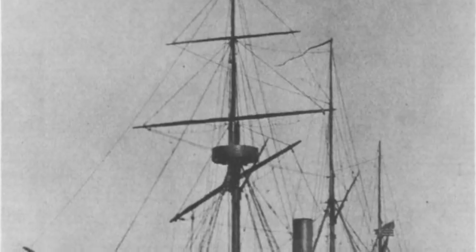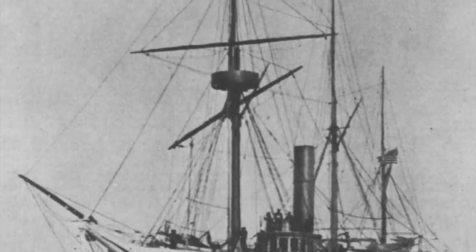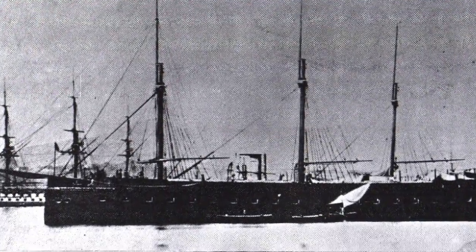The USS Michigan was designed as an auxiliary schooner and was capable of making 8 knots under steam. She battled lumber pirates on the Great Lakes, but never saw battle in the Civil War and was broken up for scrap. Across the pond in Europe, the French Navy launched a wooden frigate named Glory in 1859.